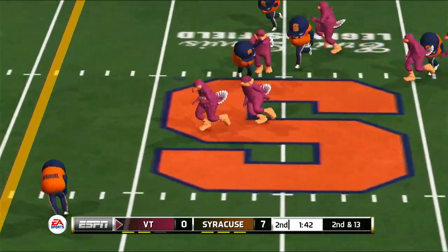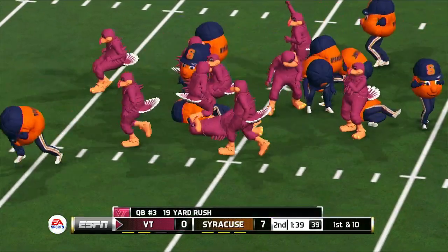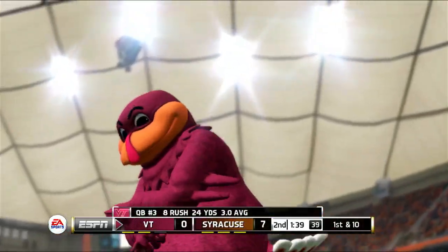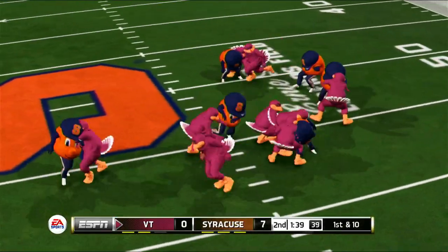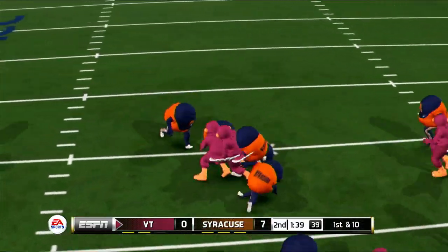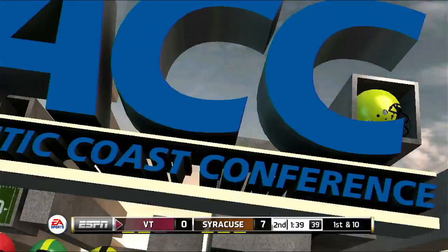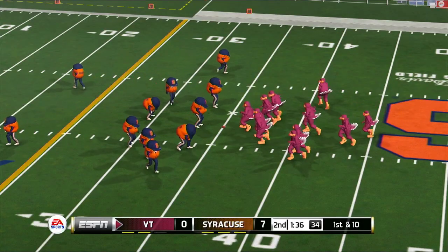Now he's scrambling. He's at the 40. And now he's going to run. They'll bring him down at the 35. Gain of 19 on the play. First down. From the 35-yard line, it's first down.